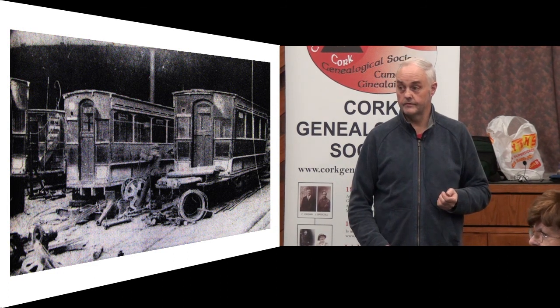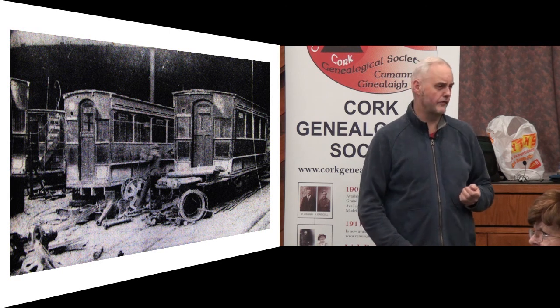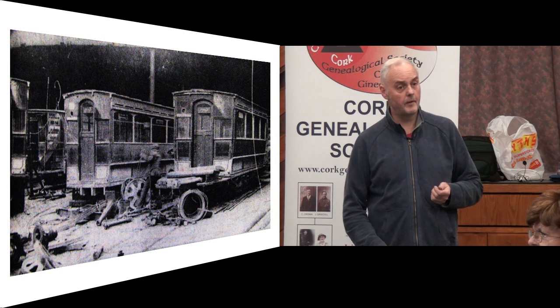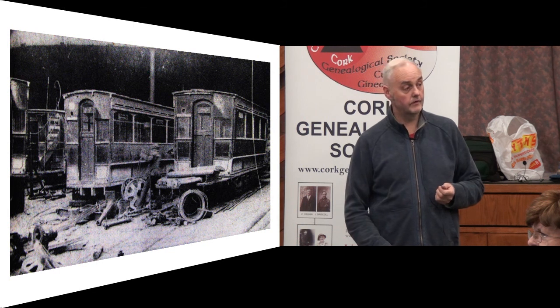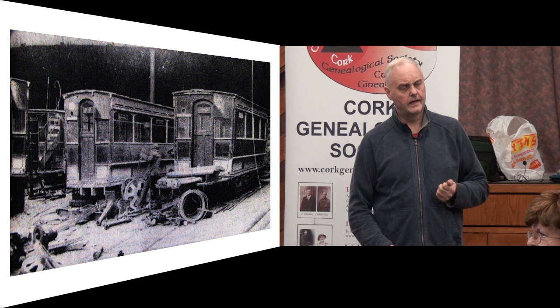You can see the man is taking down the wheels there and off that one. Now they were put to different uses afterwards. They weren't just broken up. I mean, people might remember there was trams being used for holiday homes in various parts of the countryside. I think Cork Mac Sherry might have had one or two of them.